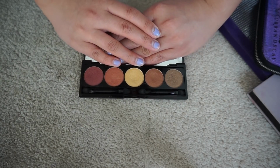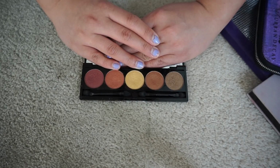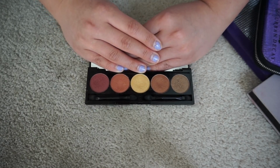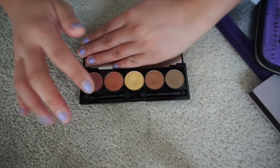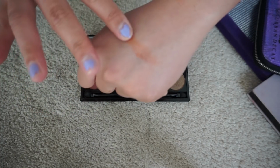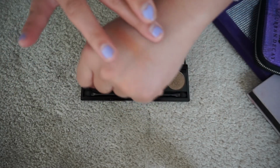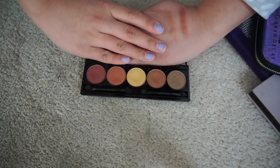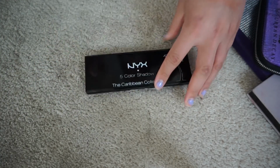I don't even know. I used to wear this in university, and I remember my eyes would look like a crazy sunset. I followed some Michelle Phan tutorial. It was like sunset eyes or something. I'm having such a hard time getting rid of my palettes. These NYX shadows are actually really nice. It's still so pretty. Okay, this is going in my maybe pile for now. I might get rid of it, I might not. Let's just see how cutthroat I'm feeling today.